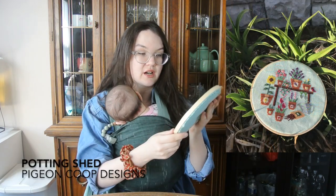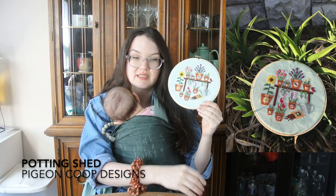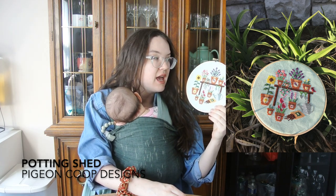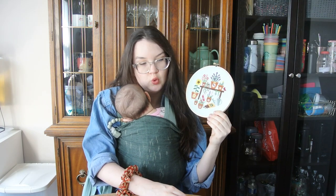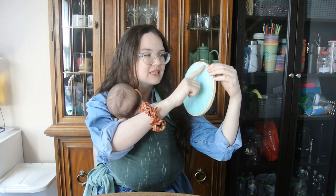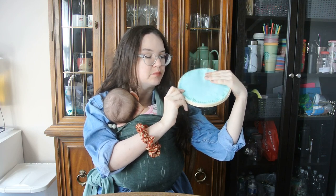So this right here is called Potting Shed. It's by Pigeon Coop Designs, who is a Canadian designer. And this was my 2nd or 3rd cross stitch ever. And it has just been sitting as a lonely square for the longest time. And I used this as my demo to learn how to hoop finish. So you can kind of see from the back, blanket stitch, whip stitch isn't as pretty as it could be. It's a little puckered, but it was a learning experience and it's done.